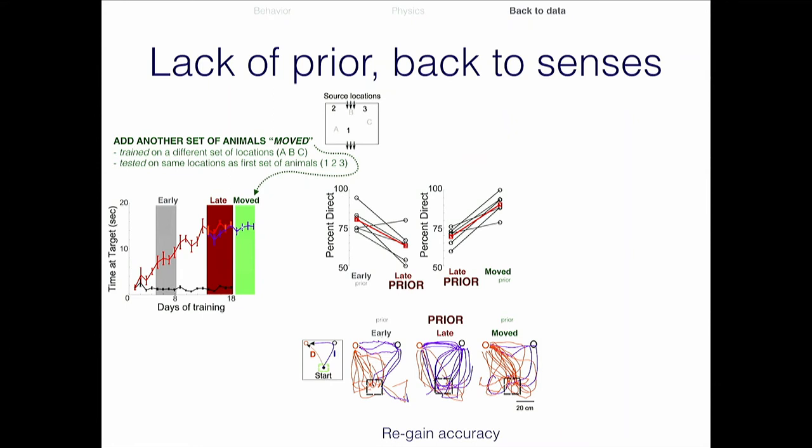So this is how it looks. I wrote prior in big when late in training, all of the behavior is expected to depend on the prior, and prior is very small when all of the behavior should depend on the odor. And our prediction is that early and moved, because there is very little prior, should be similar. And late should be different.